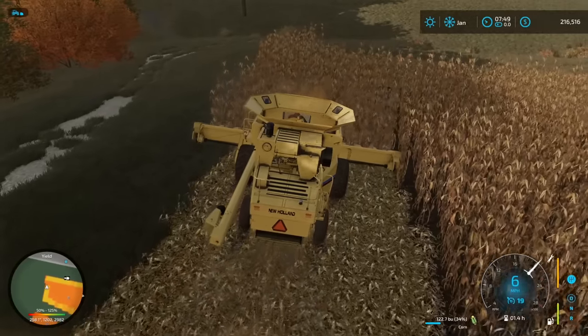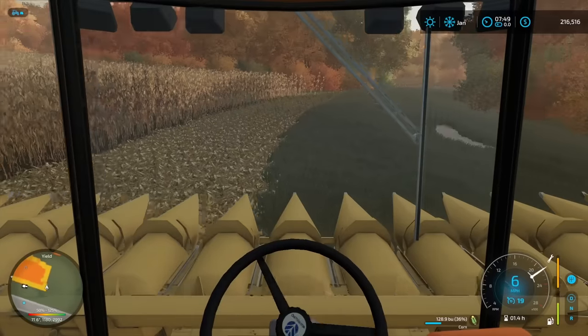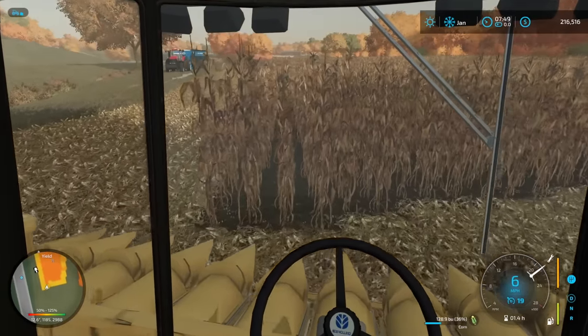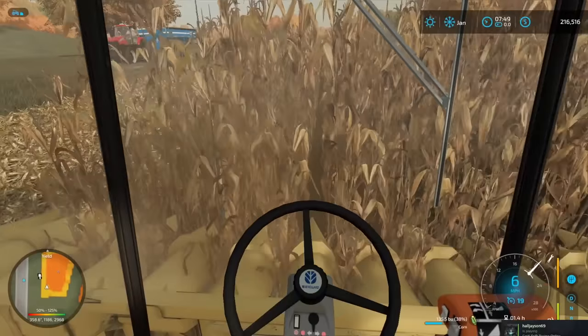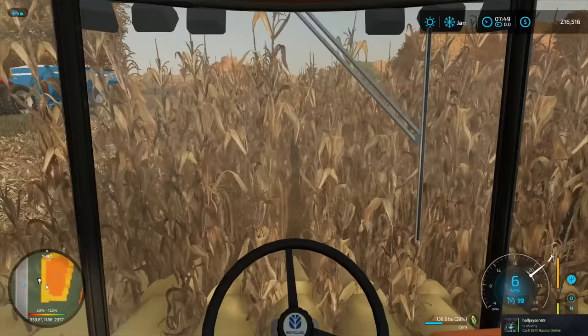I want to know what that backfield is going to produce, because I'm not expecting that much out of it because of the deer. But this field does seem like it's yielding decently. We're saying this year we're in the yellow, which is where we want to be, so that gives us a little bit more hope going into the future.